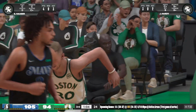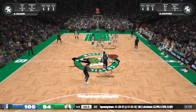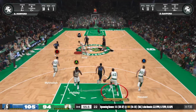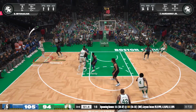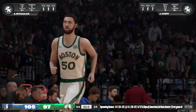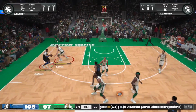And the basket by Hauser. Hauser's got his second basket of the night. And they're beginning to just flat out fall apart defensively right now, especially on the interior. A shot like that is a polite way to say, hey, coach, bench me. Not only a terrible shot, but also at the worst possible time. That's just not a good idea.